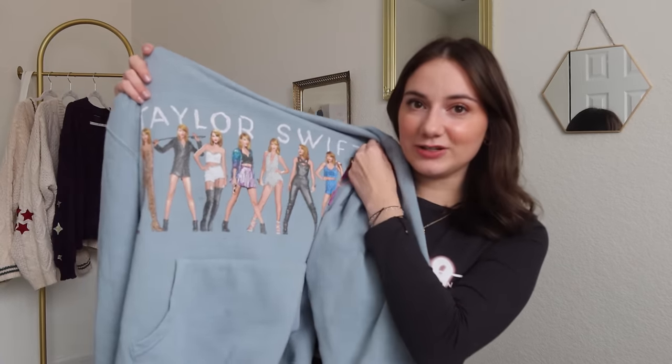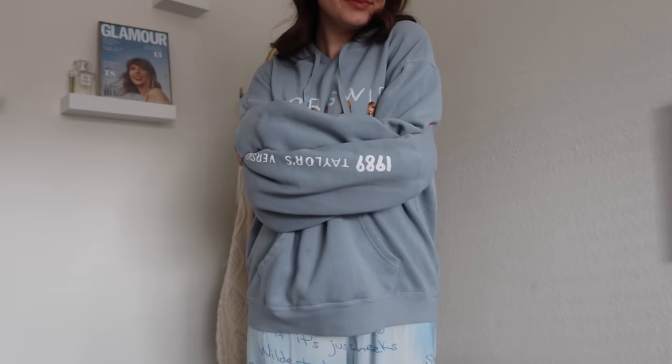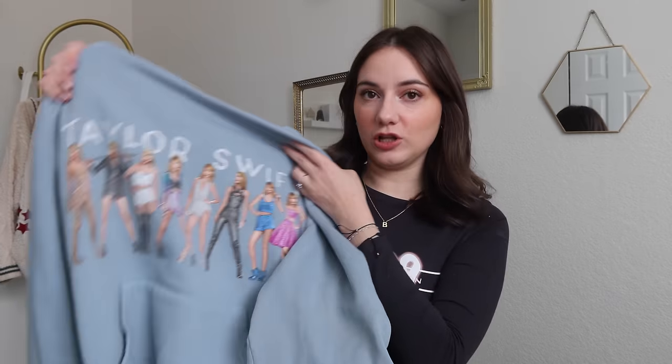So it has Taylor Swift written in the new Taylor's Version font, and all of the 1989 tour outfits pictured on the front as well. This hoodie is the comfiest thing I own. No joke, no exaggeration. It is so comfortable. I got this one in a size large and I'm so happy I did. I live in this thing.